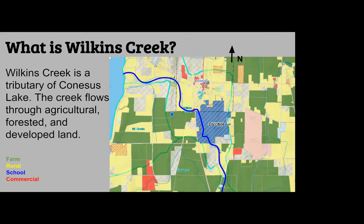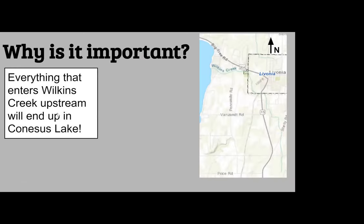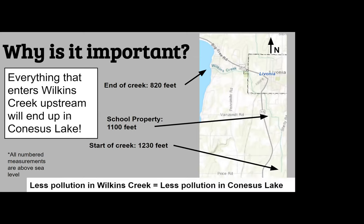So why is it important that we keep this creek clean? It is important because everything that flows through Wilkins Creek upstream will end up in Conesus Lake. If you take a look at the map here, the start of the creek is 1,230 feet above sea level. At our school's property, it's 1,100 feet above sea level. And when it reaches Conesus Lake, it's 820 feet above sea level. The main concept is less pollution in Wilkins Creek equals less pollution in Conesus Lake.